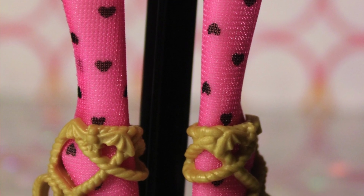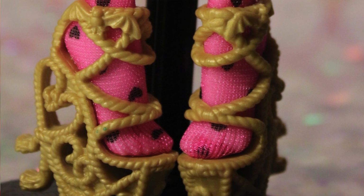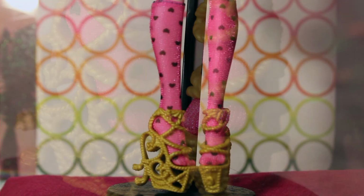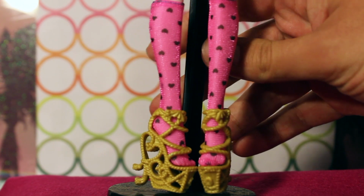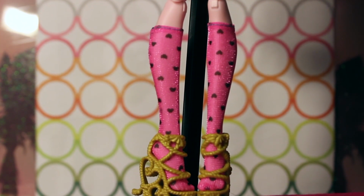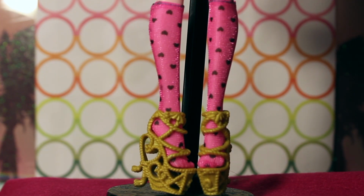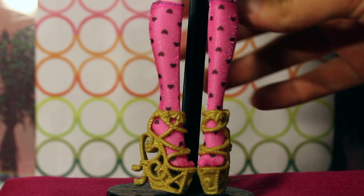We haven't gotten patterned socks in what feels like forever. The last I can think of is maybe the striped ones for Rochelle. And they're just such a loud pink. They go nicely against her skin tone. I'm not sure if it's a new thing for Reboot Draculaura, but I've noticed in multiple Reboot Draculaura releases, her outfits are going with a very bright, loud, metallic pink for a lot of the coloring, which I really appreciate.